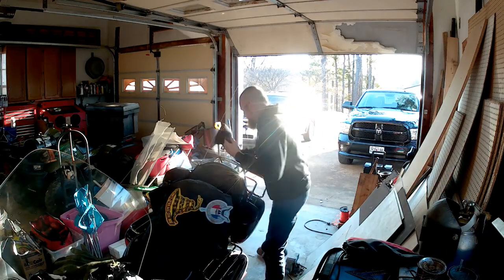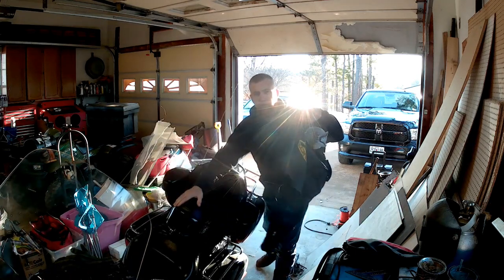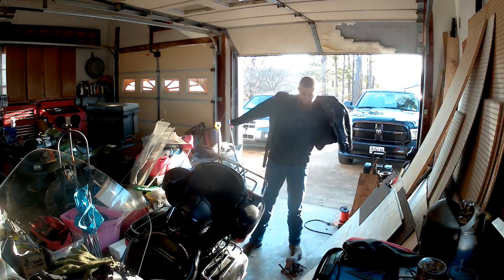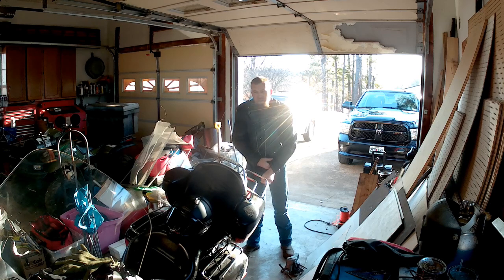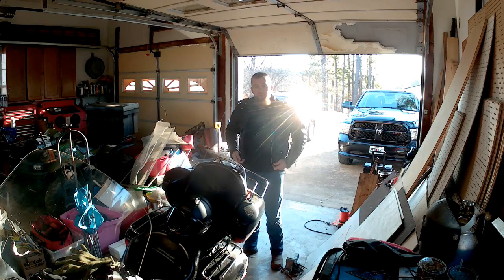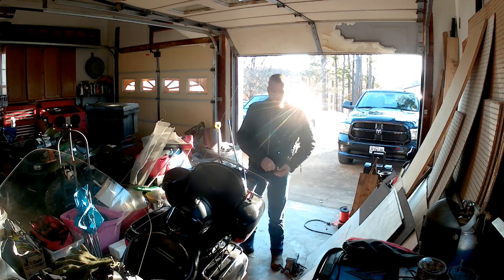As far as my head goes, I wear a modular helmet, which you'll see here in a minute, and because of that, my head actually stays fairly warm. I pretty well close the vents down unless I need to defog the visor. My neck generally doesn't bother me too bad, but I do have a full fairing and a windshield, so that does make a difference. If I didn't, I'd definitely have to have some sort of a balaclava or something to cover my neck and keep the wind off.